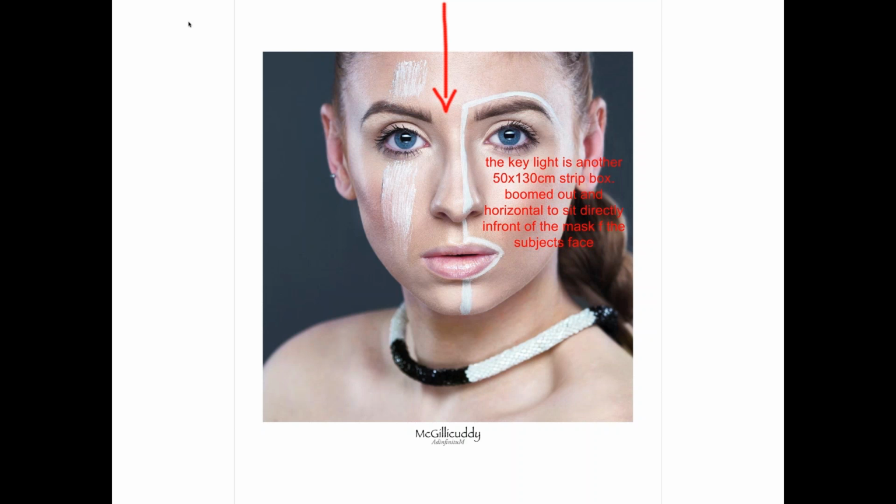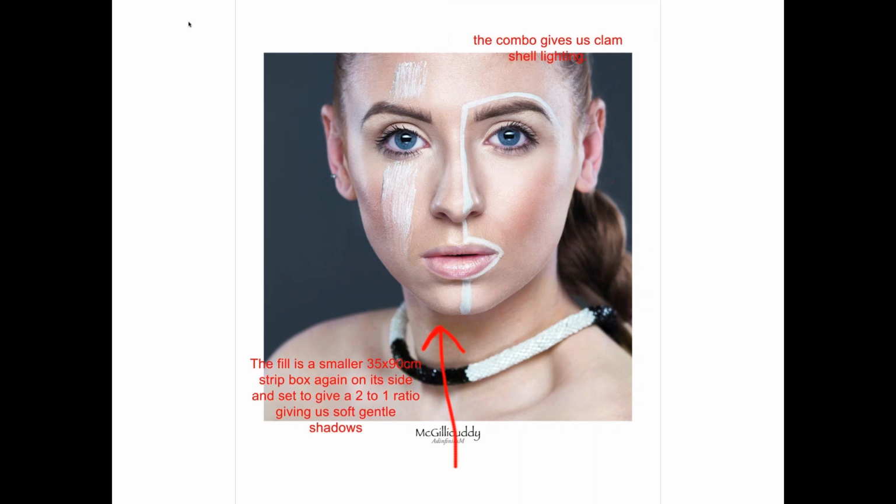So, do we add another light to the picture? Well, the answer is yes, as you can quite clearly see in a catch light in her eye. And we've got a smaller 35 by 90 centimetre strip box underneath, just controlling the level of shadows. It's running at roughly a 2:1 ratio. And what that's doing is making sure that we've got a smooth transition between shadow and highlight, and shadows that aren't too deep, black, dense, or crisp.